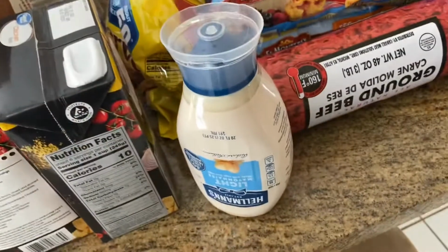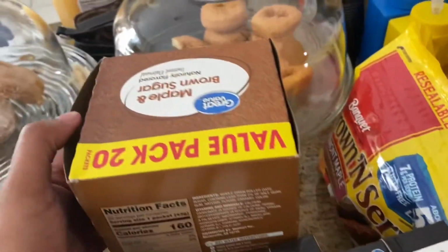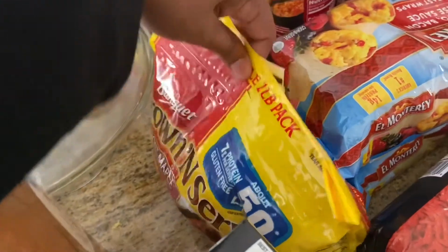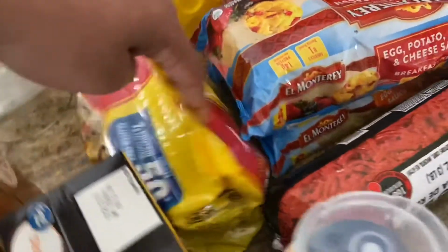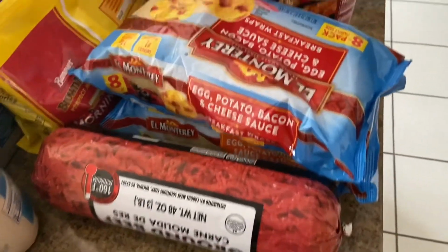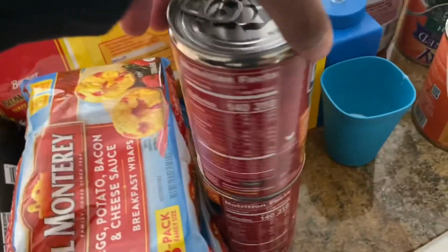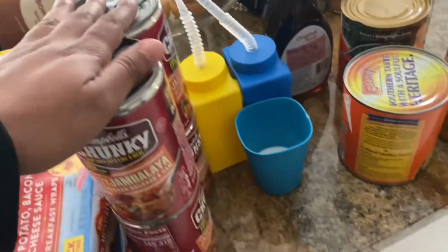Re-up on some mayonnaise. Of course, for convenience, I got the squirt top. For oatmeal, maple brown sugar, my favorites. Picked up some more sausage links. As you can see, a lot of this stuff is convenience at this point for me. Some ground beef for dinner, some breakfast burritos. I'm pretty sure I could have made this myself, but again, convenience is going to be the word of the day. Some jazzy jambalaya soup.